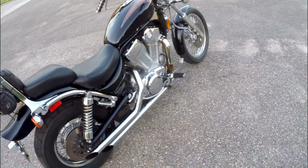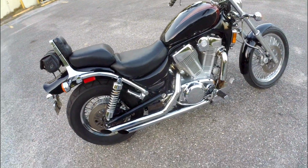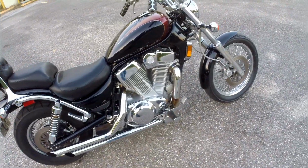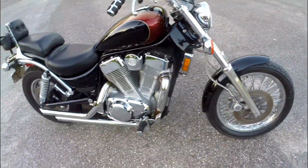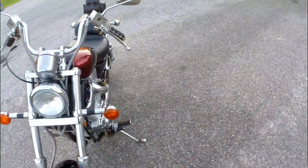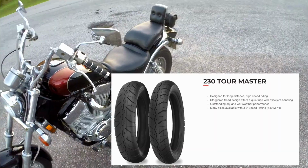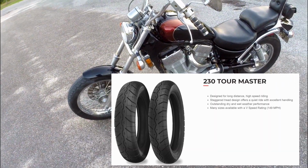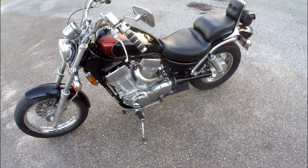You can upgrade the clutch springs to give you a harder clutch pull, so the clutch doesn't slip under power. That job's already been done, so I don't have to do it. Like I said, there's new tires coming. I'm going to give Shinko 230 Roadmasters a shot. I've never used them before. I've got Shinkos on my Triumph right now, and they seem to be doing pretty well.